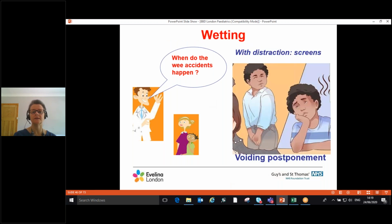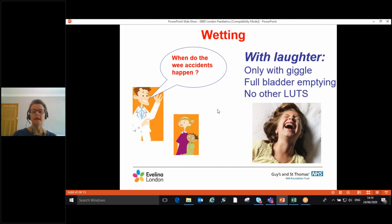That corrects that. What about with distraction? This is the classic boy daydreaming or on his Nintendo, and you can see that the boy has needed a wee for 2 or 3 hours. Finally, bladders don't burst, they wee, and he starts to wet, and that's voiding postponement. And that is a behavioral problem, not a functional problem.